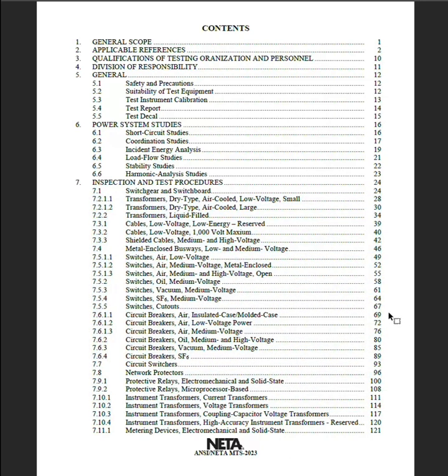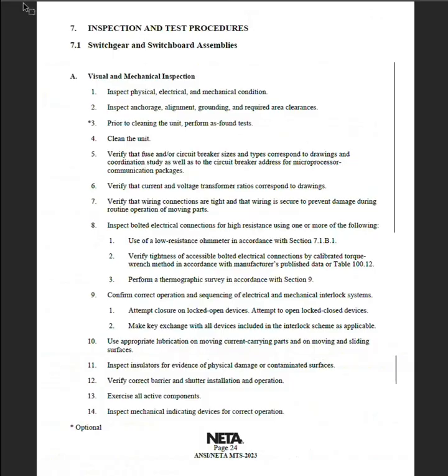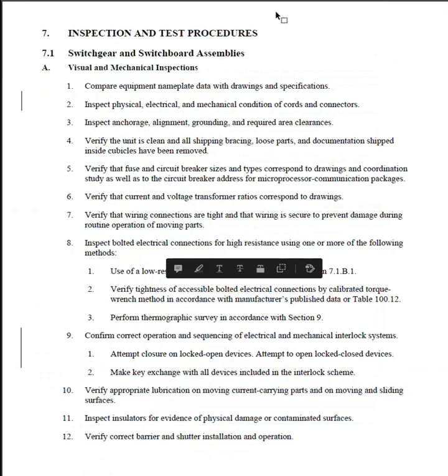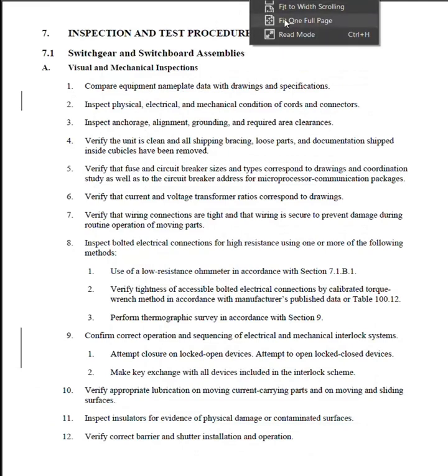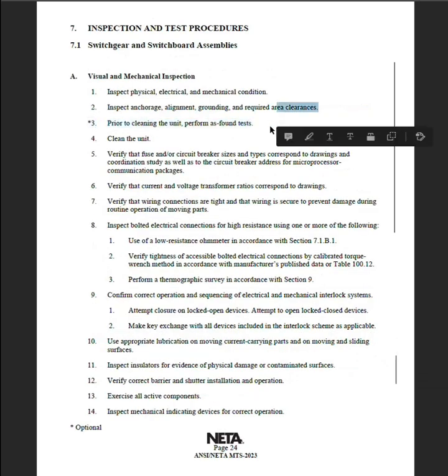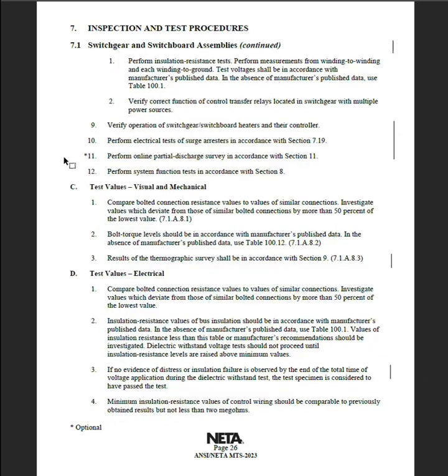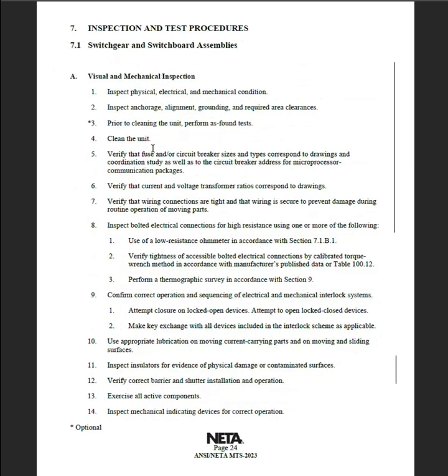So there are going to be some tests that you don't perform in an MTS, and we're going to go, for example, to switchgear and switchboards. And I need to go back and set this to one-page view, and then we're going to do the same thing on the ATS, okay? And so when you look at this, what you'll see is that there are no real optional tests for the most part on the ATS. There's a couple here and there, but not nearly as many as there are on the MTS. You go to the MTS, you'll see that there are more optional tests, okay? Performing as-found tests, okay? And then here's your electrical optionals, another electrical optional, okay? That's what the little stars mean. So that's the first thing, right?